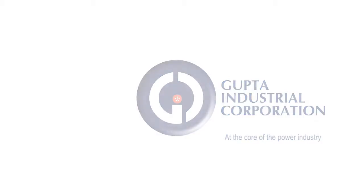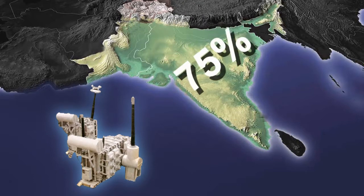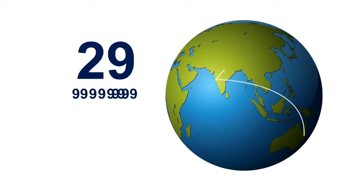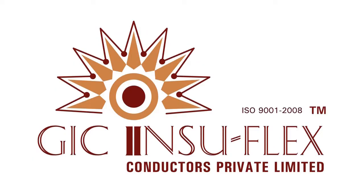From its beginning in 1972 as a small company, GIC today supplies to 75% of the Indian transformer industry. GIC exports to 52 countries around the world. A larger vision needs to be executed by a larger organization, and so we introduce to you GIC Insuflex.